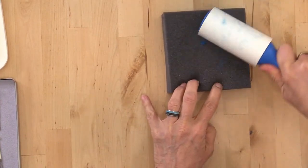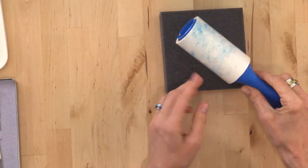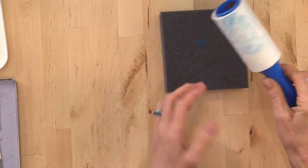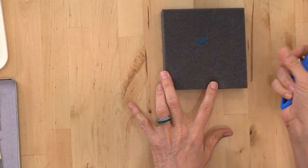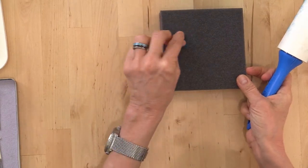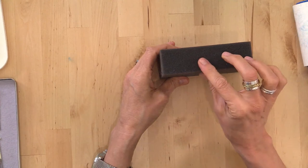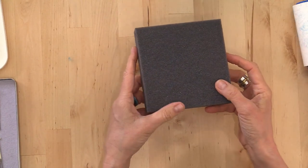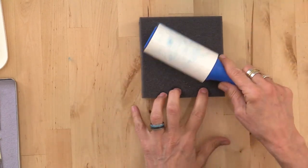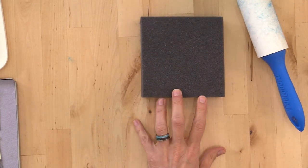Now, everyone has different preferences of what they like to do, but I find that a lint roller, a very sticky one, is really great for that initial pass, and then I'll pluck out what I can. So for this foam, because this foam could get damaged if you're too aggressive with it, I would use a sticky lint roller on something like this.